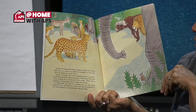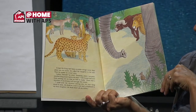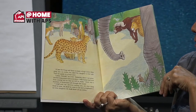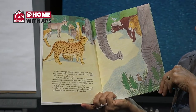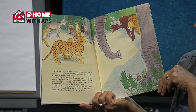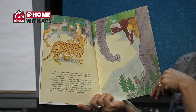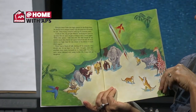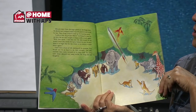"Listen, friends," he cried. "Someday, when I am gone, another king must rule in my place. I will choose him now from among you so that he will be ready." There was a murmur of excitement all through the crowd. "I shall seek the cleverest among you, for your king must be wise. He shall be a son to me and a husband to my dear daughter, and he shall share all my riches." Shouts came from the eager guests at the king's feast. No doubt each animal hoped that the good fortune would be his.